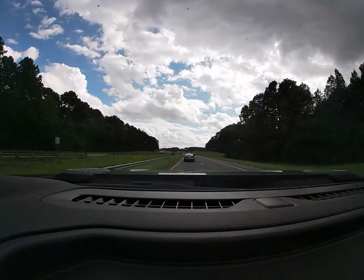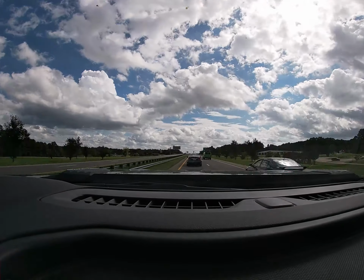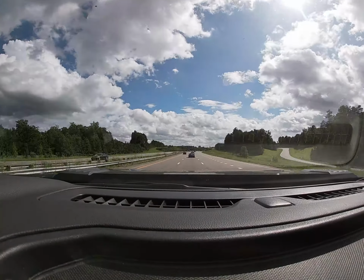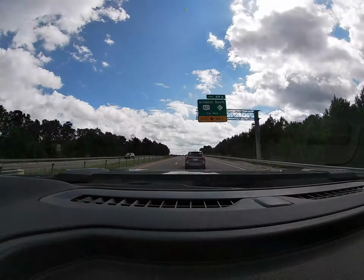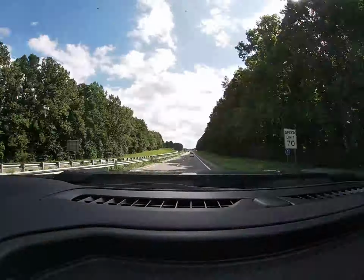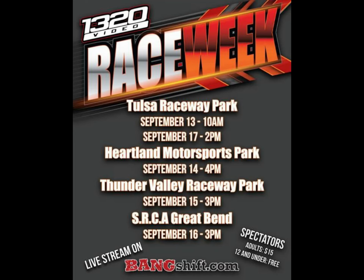It takes place over the course of a week. You go to 5 different tracks, and you race at all 5 different tracks, and you have to drive the race car between all the different tracks. So this time we're doing Rocky Mountain Race Week 2.0, which you start in Tulsa, Oklahoma, and then drive to all the different tracks, and you end up at Tulsa, Oklahoma on day 5.